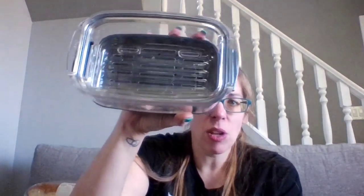We'll probably do a try it Thursday to let you guys know if these are good or not. But I just want to compare. I'm going to compare them. I'll probably compare something to the Fridge Smart and this and see which one they tend to do better in, which ones I like better, why I like which one better. So we'll do a little review on these guys.